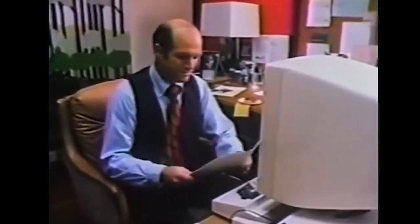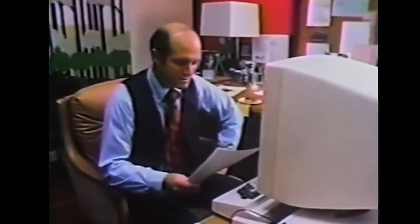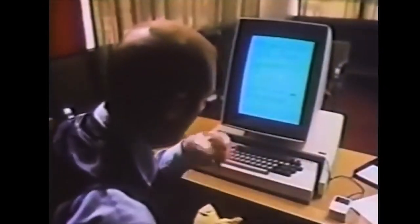Push a button, and the words and images you see on the screen appear on paper. Oh, thank you. Thank you, Fred. You know, Fred, I think everybody on the routing list should see this. Push another button, and the information is sent electronically to similar units around the corner or around the world.